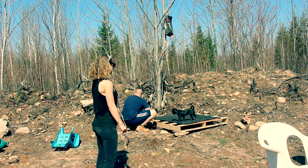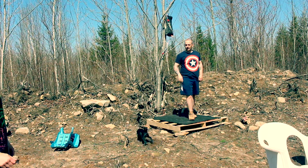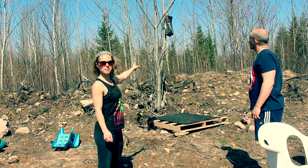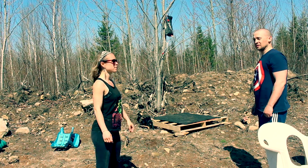Tracy's testing it in the shower. What do you think, Tracy? And we plan to, in the future, get a rain barrel. We were just saying, build something around here and put a rain barrel on it so we always have water and don't have to climb up to fill this bag.